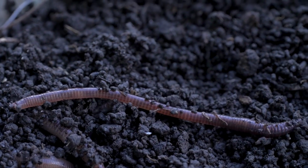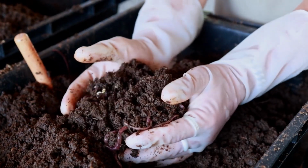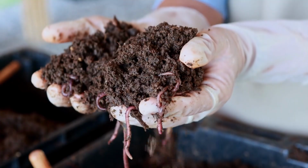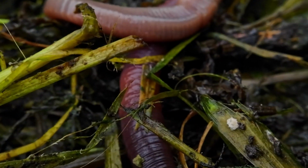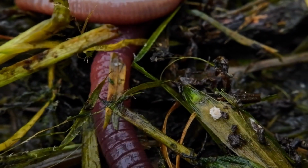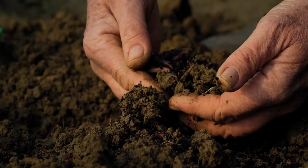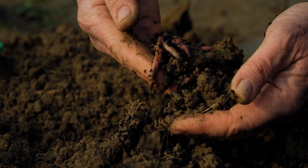They help make the soil richer, keep it healthy, and even clean it up. Earthworms make the ground better for plants and other animals by doing their natural job. Earthworms help recycle nutrients in the soil. When they eat dead plants and other organic material, they break it down into simpler forms that plants can use. This makes the soil more fertile and better for growing crops and flowers.